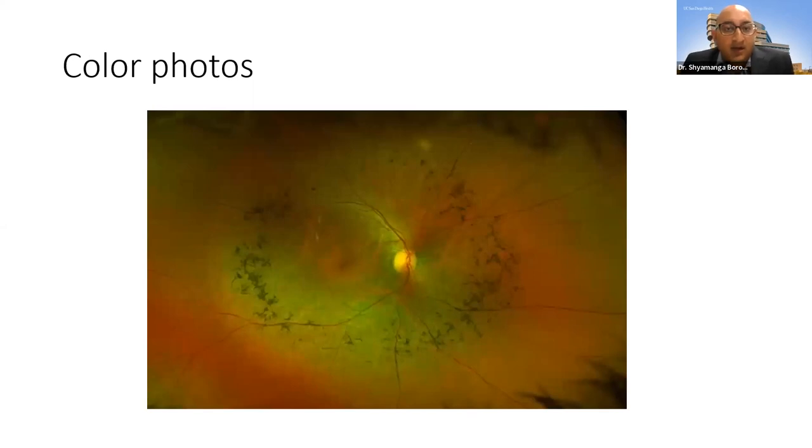So, color photo. What I've done is put up a color photo of a patient's images, someone with retinitis pigmentosa. Retinitis pigmentosa refers to pigmented parts of the retina, as the name suggests. And what we're seeing here are black spots, or spicules, as we call them, on the outside of the retina. Our imaging now is fantastic. It goes across the whole of the retina and, within milliseconds, you can take a picture.